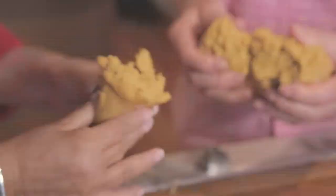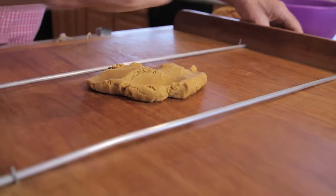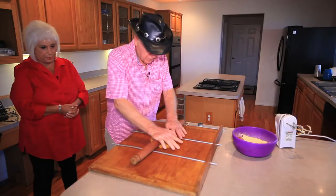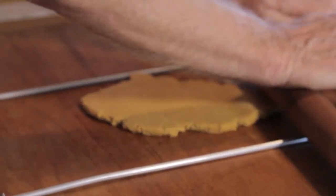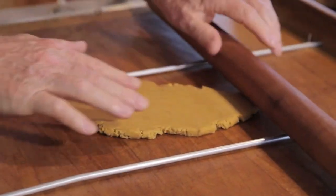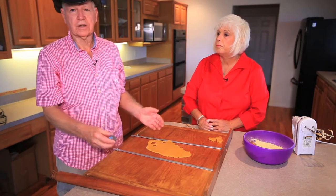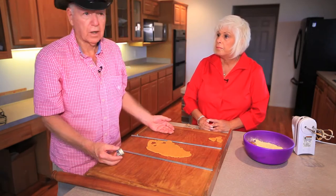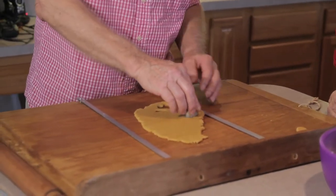The next step involves rolling out the dough. Bob has designed a special board and uses metal rods to make sure that each cookie is the same size. Now, because the rods are a quarter inch thick, we know that that dough is a quarter inch thick, and it's consistent through the whole batch. The thickness of it is for the size of dogs. If you're going to use it for smaller dogs, you want to have it thinner. And some people even want it thinner than this.